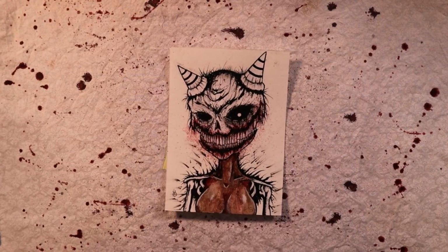This piece is called Feral. It's a demonic feral cat that got skinned alive. And so now it's come back to steal the skin of humans and stretch it over its bones.